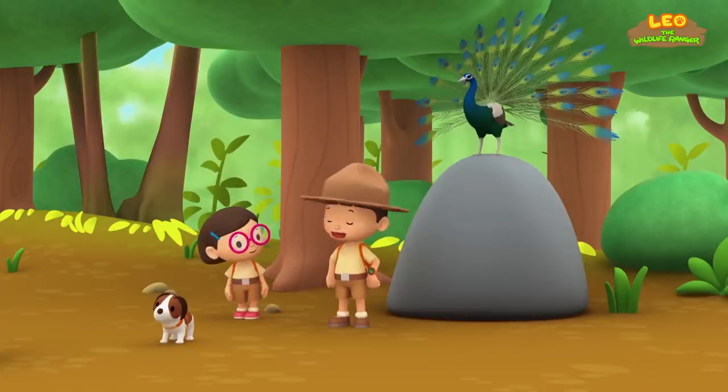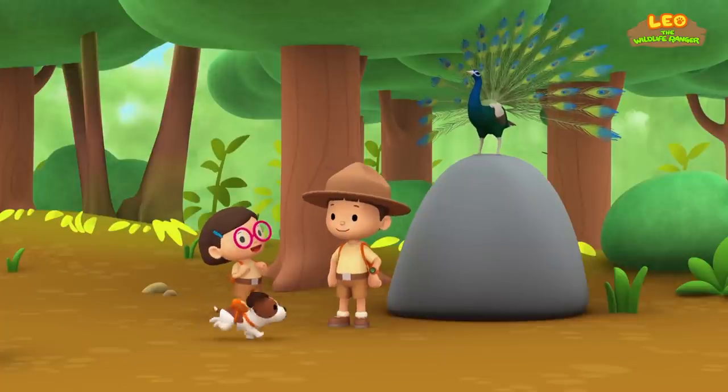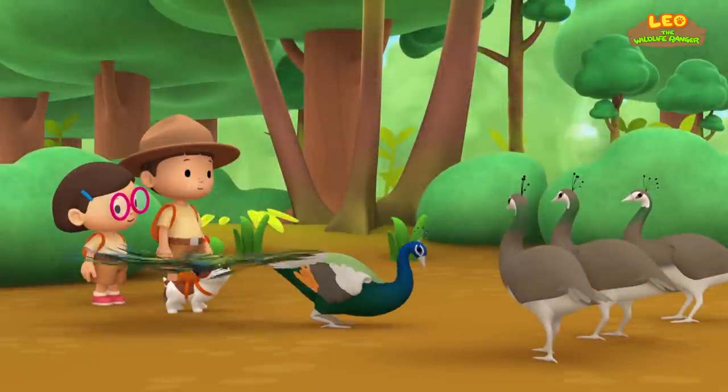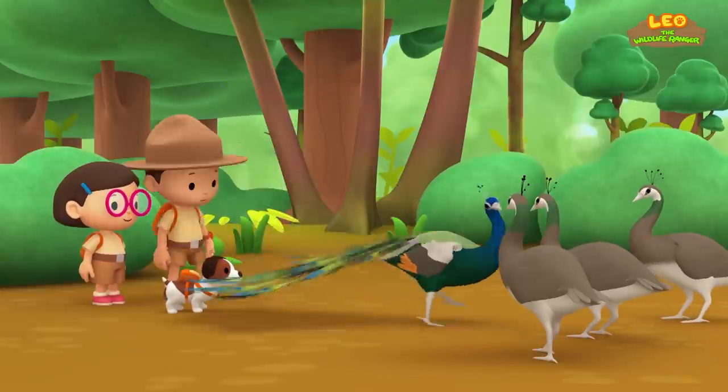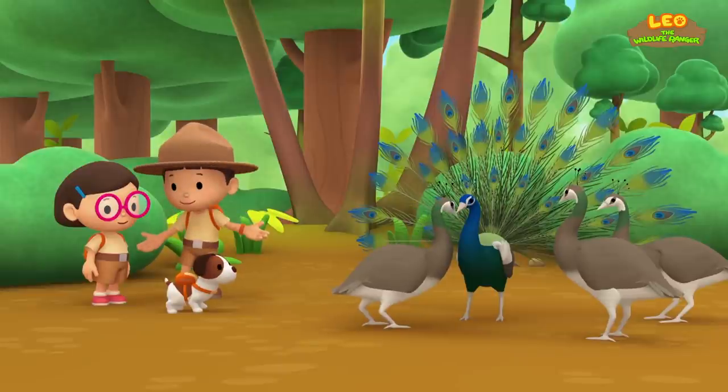The peacock scared the jungle cats away by making itself look big. Good work, Peacock. We did it! We found a group of peahens.